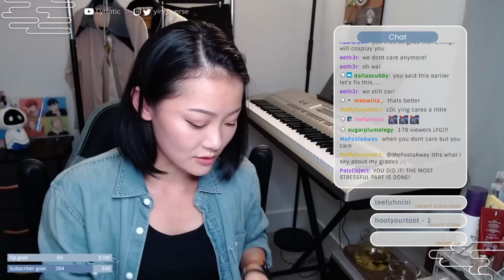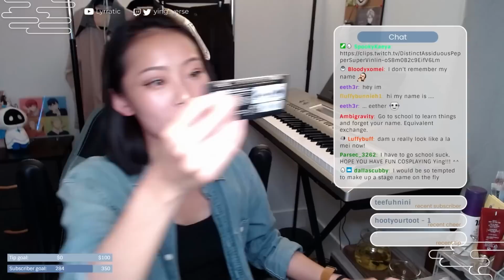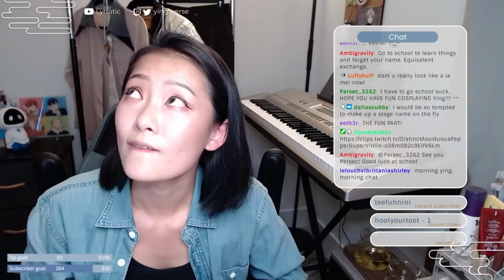And now for the fun part. You guys ready for the fun part of the eye makeup? This is my favorite part. Okay, so this is kind of embarrassing to admit. I have an eyeshadow palette. I bought this in 2014.